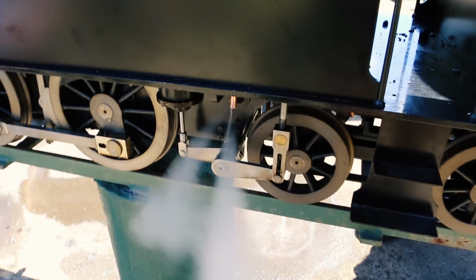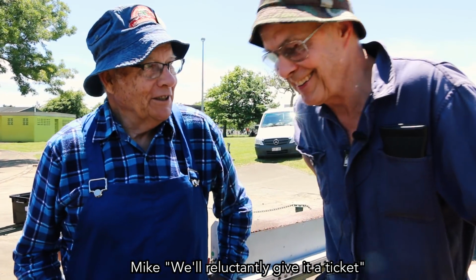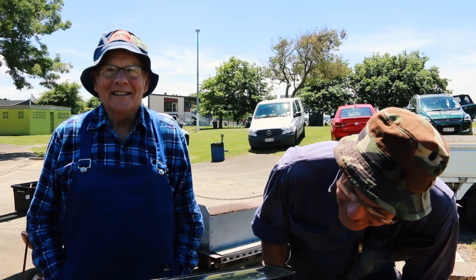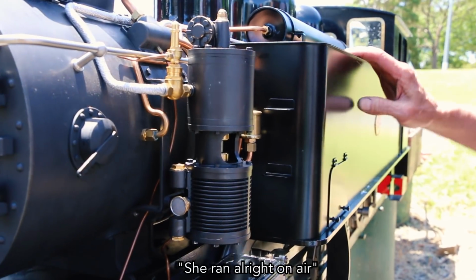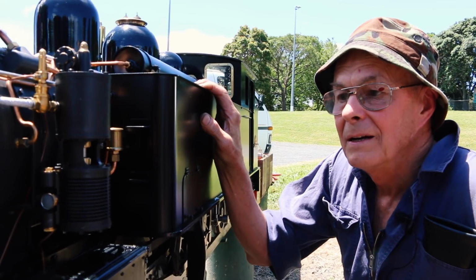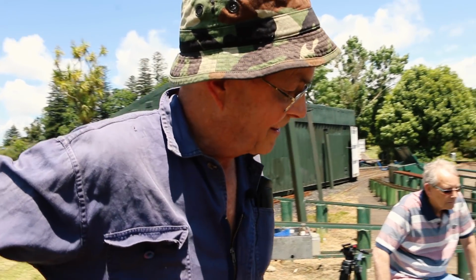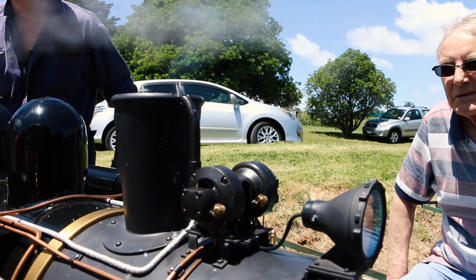Pressure might be too high for that. Right, you picked up. Yeah. We're reluctant, we give it a ticket. Oh yeah. Yeah, but a good day for a day, I'll post it to you. You ran all right on air. I think there was a couple of cuttings. It's probably the shuttle valve again that's got stuck. I need to remake one of the rings a little bit thinner. Works fine on air, but it doesn't seem to like working on steam at the moment. Oh, well, yeah. Keep the lights down. Yeah.